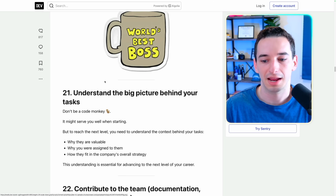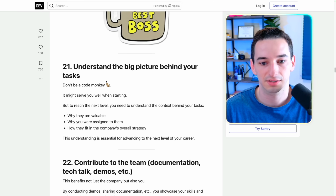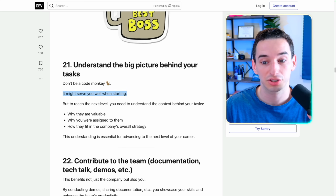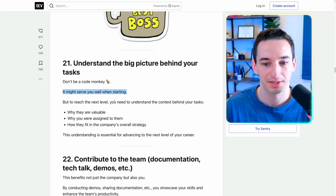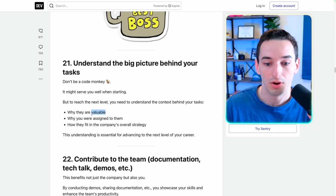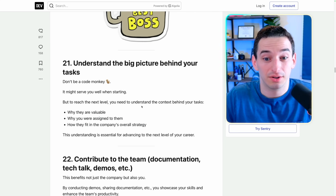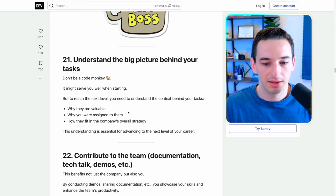All right, next up, understand the big picture behind your tasks. Don't be a code monkey. It might serve you well when starting, but to reach the next level, you need to understand the context behind your tasks. Why are they valuable? Why you were assigned to them? How they fit the company's overall strategy. This understanding is essential for advancing to the next level of your career. Honestly, I don't have a whole lot to say about this one, but absolutely agree with it.